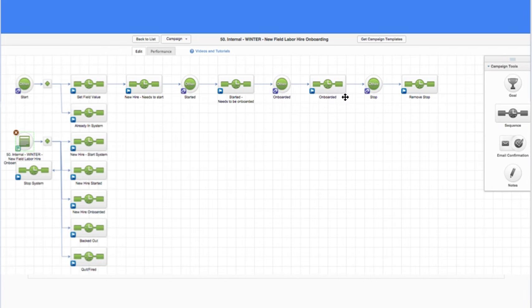Once they're onboarded, we teach them about the company's culture and values. And once they are at the end of their term with the company, whether they retire or quit or get fired, we take them back to another process, which is linked to here, for an exit interview and documentation of the exit from the company.